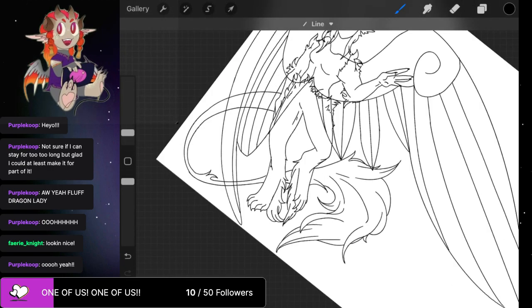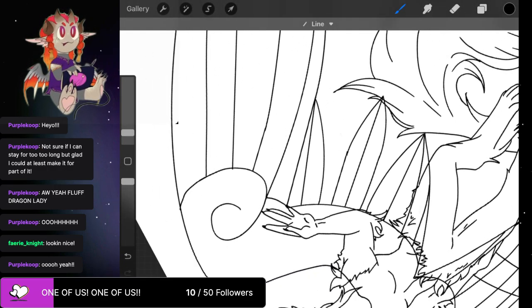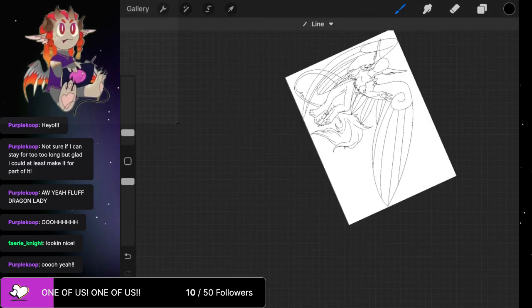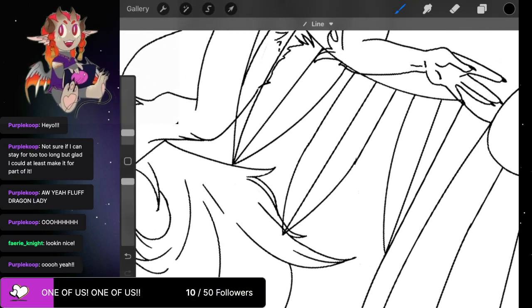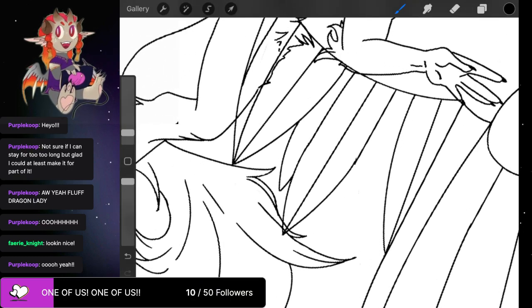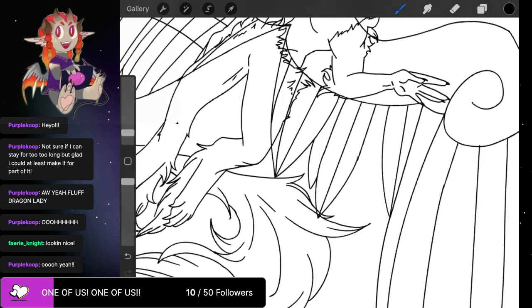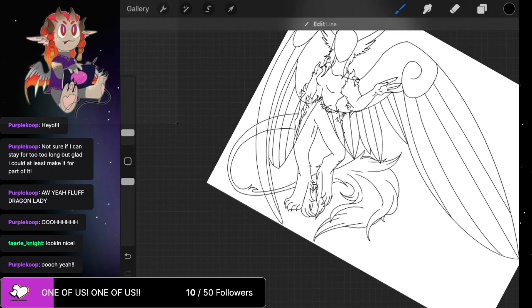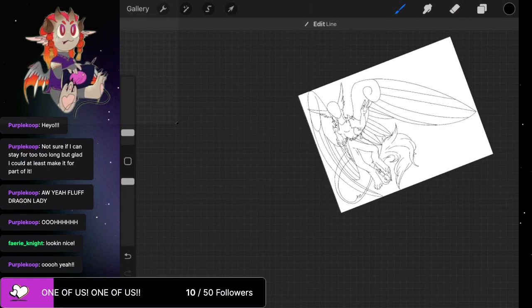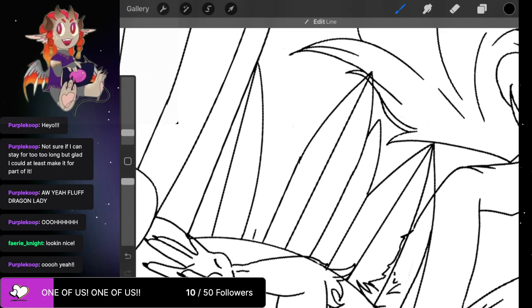But I'm probably going to be going for a while just so that I can get... interesting. There's definitely good energy there, but I need to make these lines straighter. That's like, it's good stuff.